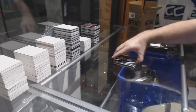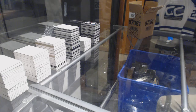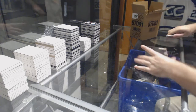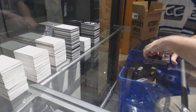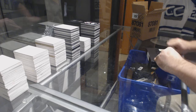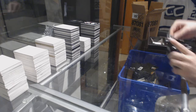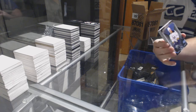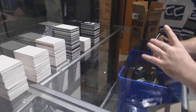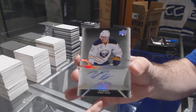Yeah, this master is amazing. Absolutely incredible. And we still have two packs left. For the Buffalo Sabres, $2.99, Jack Eichel base. For the Buffalo Sabres, pro penmanship autograph, Hudson Fashing.